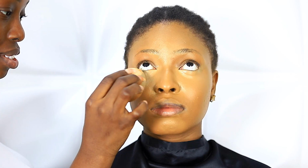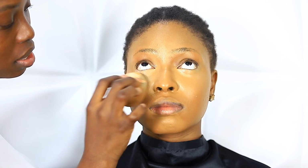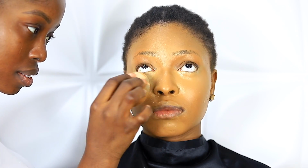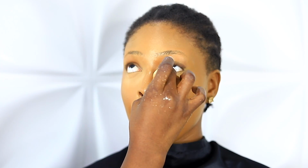Then I went ahead to spray one last time before setting her face with setting powder. So now I'm using a translucent setting powder to set all that concealer in.